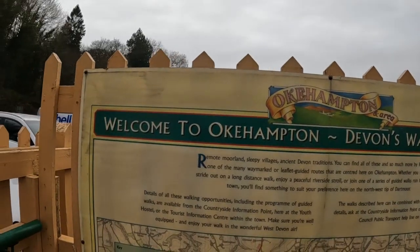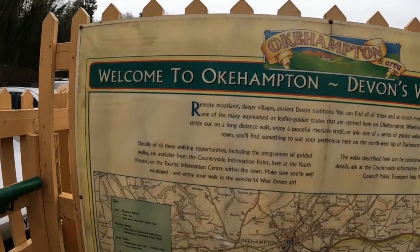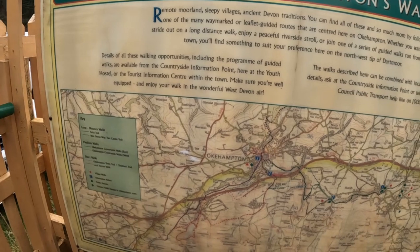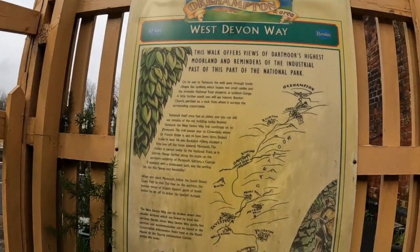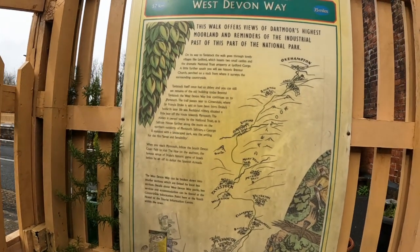There's a train right next to us, so sorry for the horrible diesel engine as it pulls away. But there are some trails you can walk on at Okehampton. You've got long distance walks like the West Devon Way, which doesn't say how long it is. There's another one, Two Castles, with Okehampton there in the centre, and it goes all the way down to Plymouth. That might be an interesting walk one day.